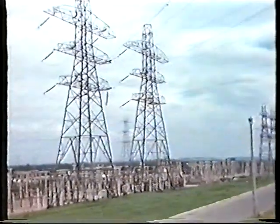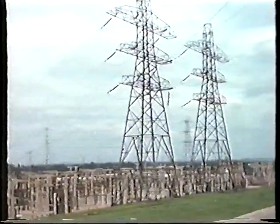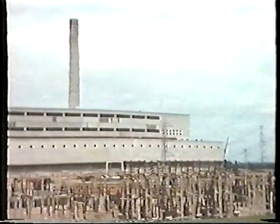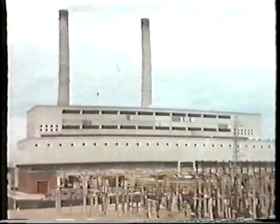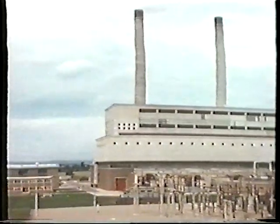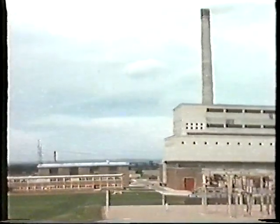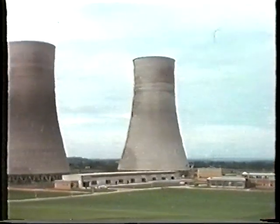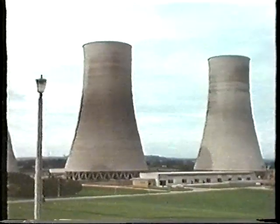The final chapters of this station have not yet been written, and considerable changes in power station design will be brought about before the last set is steaming. Nevertheless, the station is a tribute to the skill of the architect, the designers, the contractors, and all those whose labor went to its construction.